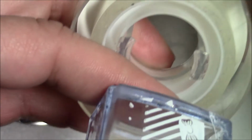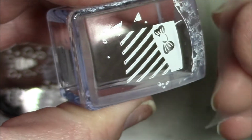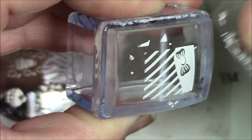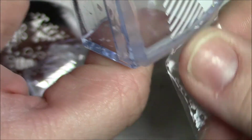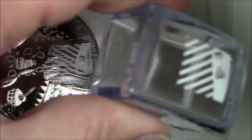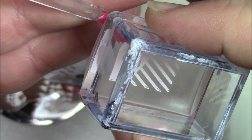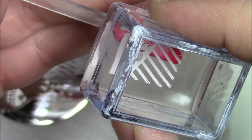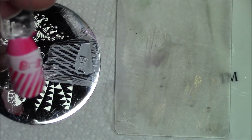Oh, my handy helper is not helping me. Ow. Just not get my tape ready there. Got it. Thank you. That one's not quite dry. Use this one. There you go.